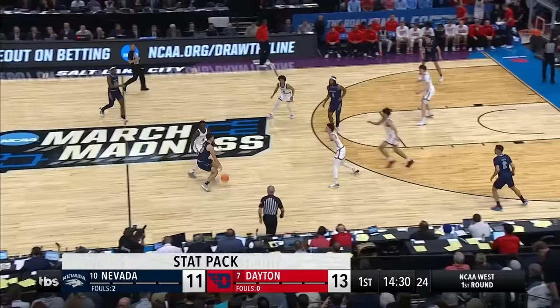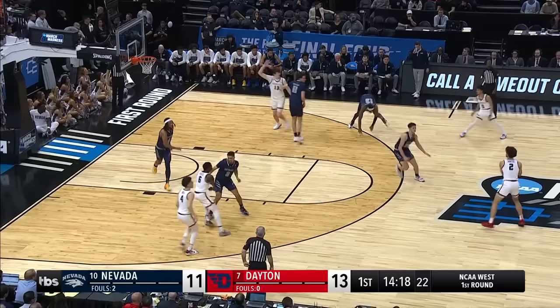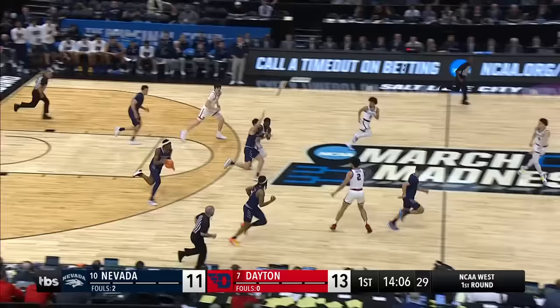Javon Bennett, smallest guy on the floor, gets a rebound. He just checked in. He's normally their starter at the point, but they started Kobe Brea instead today. Cheeks almost lost the handle, and now they do turn it over. Nice drive by Cheeks. Big fella brought that thing down.